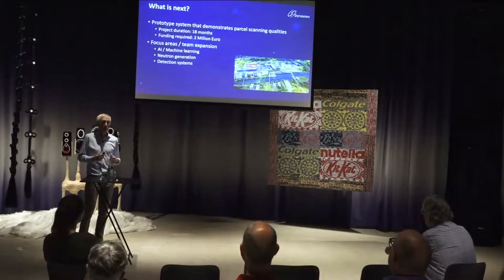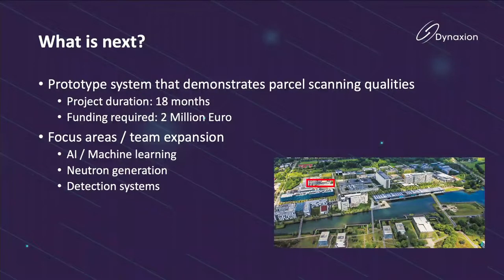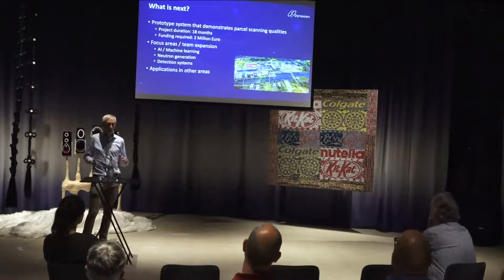The focus areas for our company in the near future are, on the one side, the AI development. We need more data scientists, and we're going to build the team around the analysis part. But on the other side, we also still need a lot of people for the hardware development, and there we talk about neutron generation, the detection systems, and the overall system architecture.